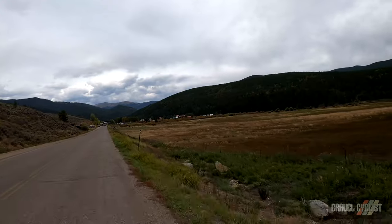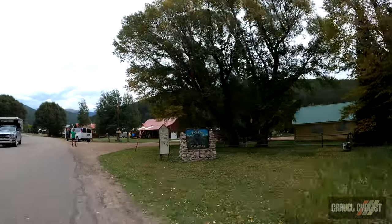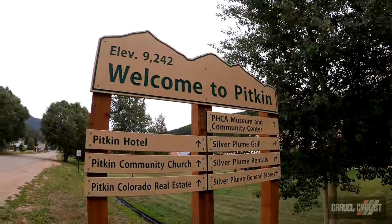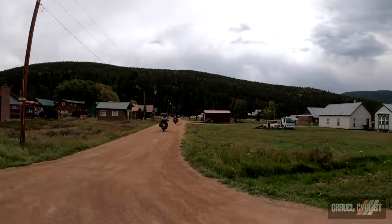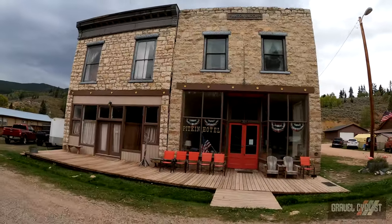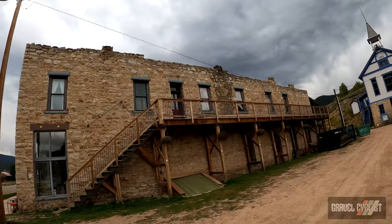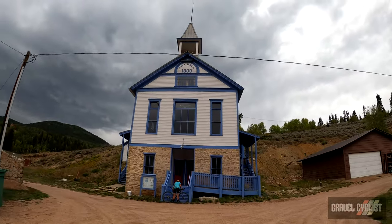The outskirts of Pitkin, Colorado. Here we go. Welcome to Pitkin, Colorado. We're at 9,241 feet, Eric. I believe this was once the Pitkin Hotel. Oh, here is the City Hall. Welcome, folks, to City Hall, built in 1900.